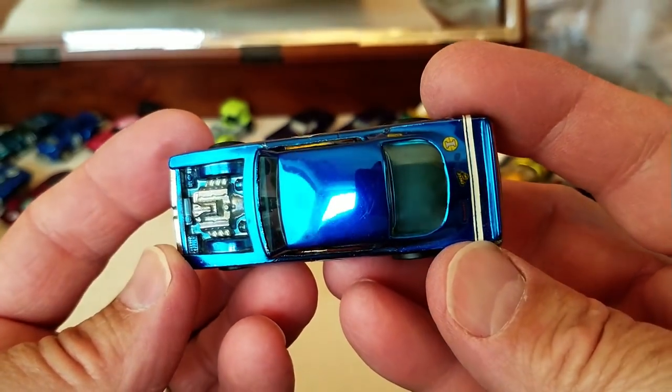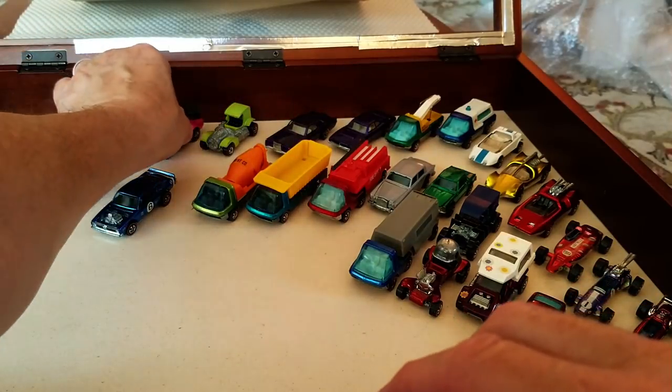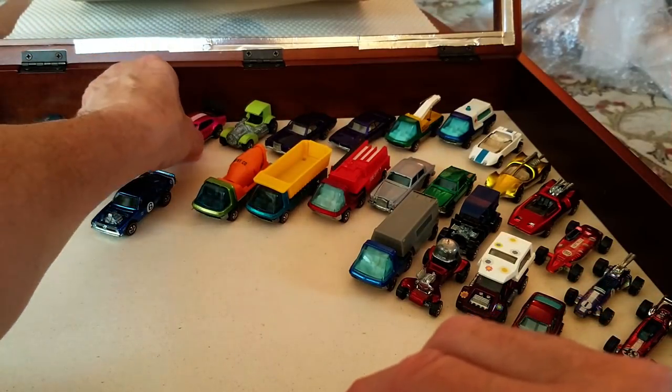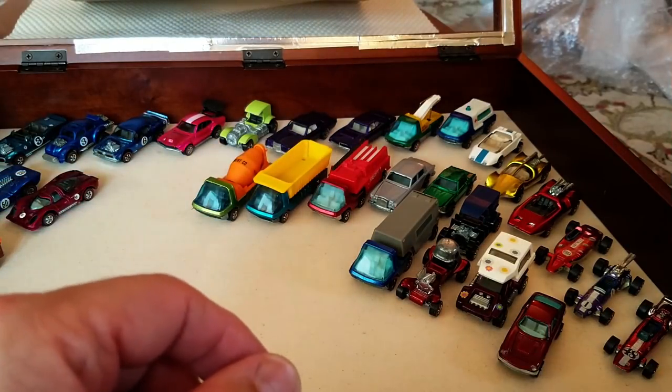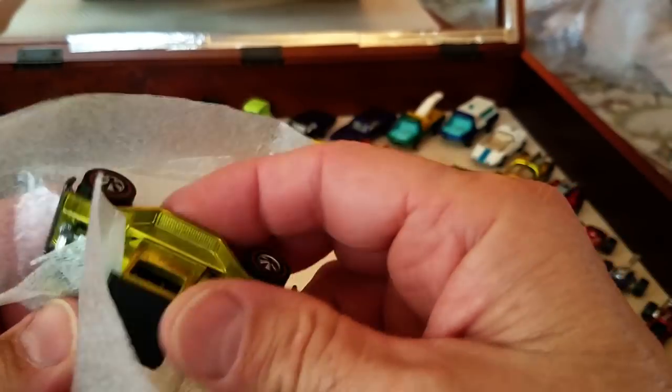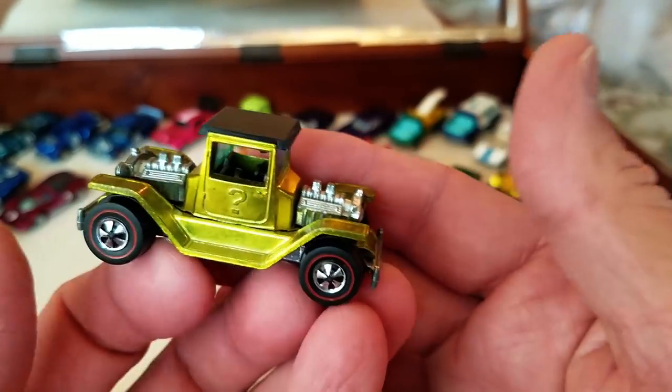Then they decided, what the heck, let's just go ahead and paint them. And they come out super shiny like this. They're called over chrome models. King Cuda over chrome. That's a good one. One of the cars that makes a collection worthwhile, as opposed to the T for two, which nobody really cares about.